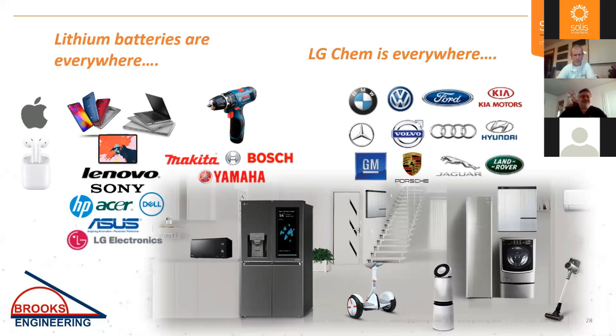If anyone uses Apple products, I'm pretty sure you've used an LG Chem battery. Anyone that uses laptops or tablets, we are a major supplier across major brands out there worldwide. And we're even in your garage. We do a lot of cylindrical cells for power tools applications. And we very well may be in your electric vehicle, that's hopefully in your garage as well.